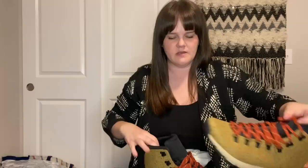Let's see. Sample. These are one of a kind. I'm pretty sure these are the Mountain Wear 600 or something like that. But yeah, I have these listed for $125, I believe. So we will see what I get on these. These are just a really, really good find.